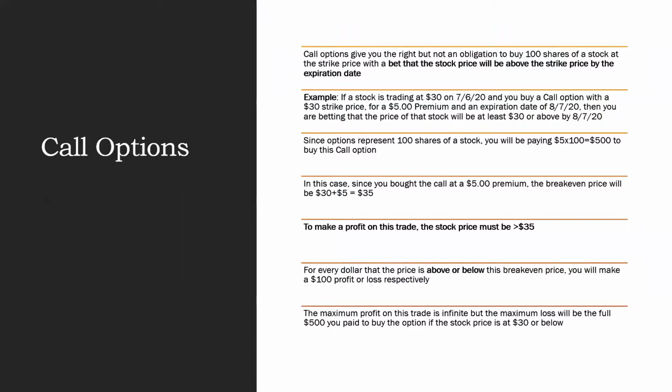So really quick, call options are bullish bets on a stock where you have the right but not an obligation to buy 100 shares of a stock at the strike price, with a bet that the stock price will be at least at the strike price or above by the expiration date.